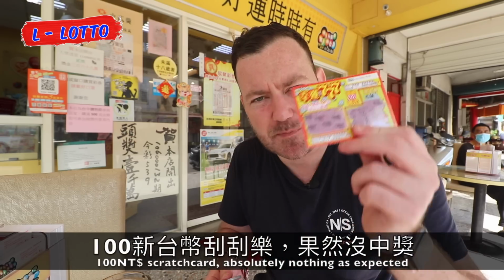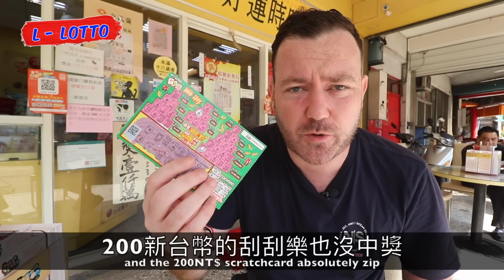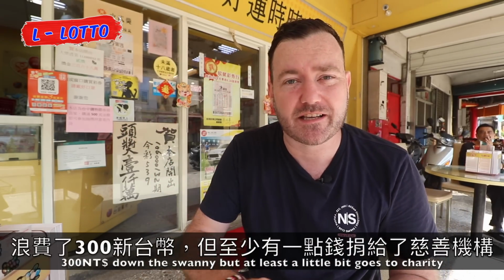$100 scratch card, absolutely nothing, as expected. And the $200 scratch card, absolutely zip. $300 down the Swanee, but at least a little bit goes to charity.